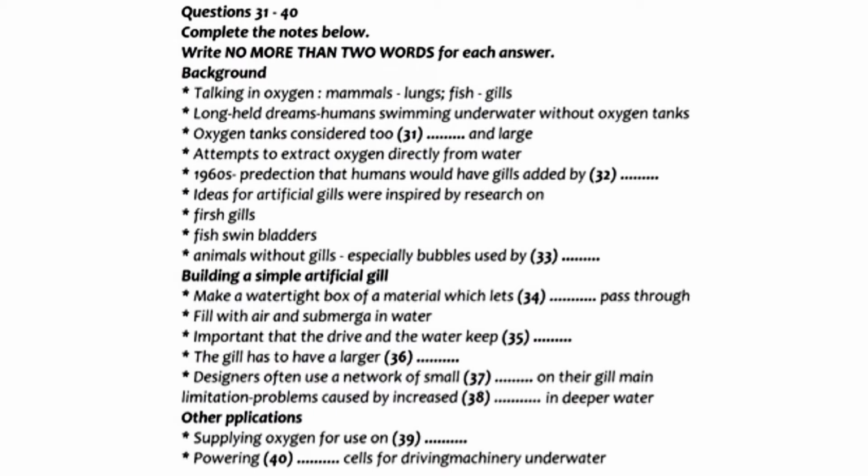Now, making a crude gill is actually rather easy, more straightforward. You take a watertight box, which is made of a material which is permeable to gas, that is, it allows it to pass through inwards and outwards. You then fill this with air, fix it to the diver's face, and go down underwater. But a crucial factor is that the diver has to keep the water moving so that water high in oxygen is always in contact with the gill, so he can't really stay still. And to maximize this contact, it's necessary for your gill to have a big surface area.